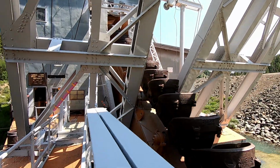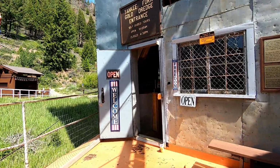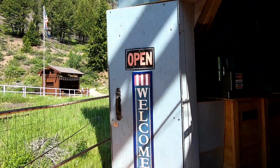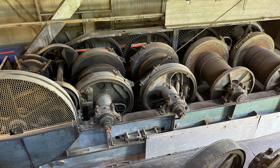This thing is really cool. I had no idea what it was. I didn't know how it worked. I didn't even know it was a boat. I didn't even know it floated. This was all new to me. I knew it was this cool something or another, but I didn't really know exactly what it was.